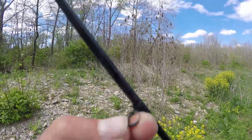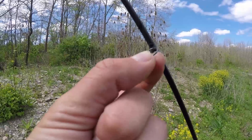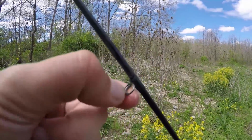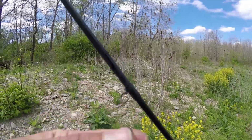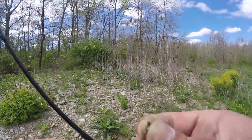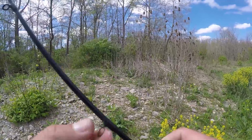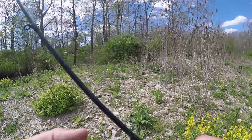One of the ceramic inserts, half of it has broken. And look at that, so it's just chipping off. What's left is very sharp. Yeah, look at that. Almost positive this is what cut my line. I don't know why that ceramic insert would have broken off.